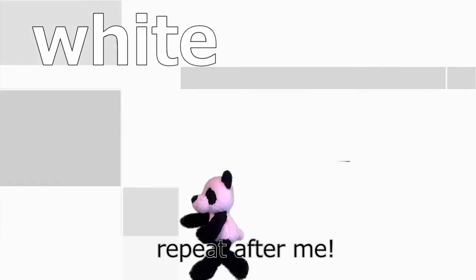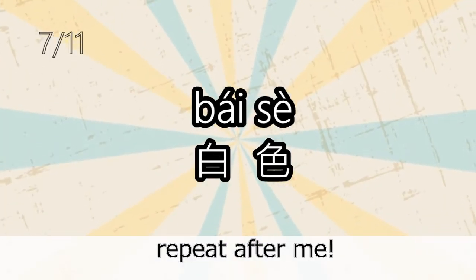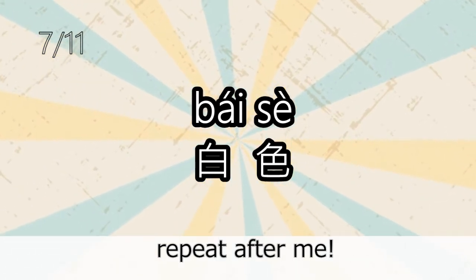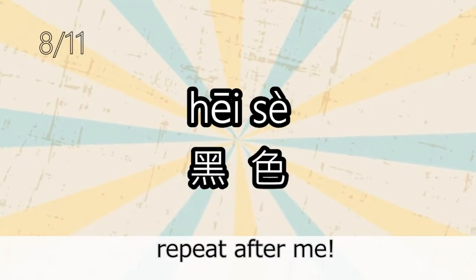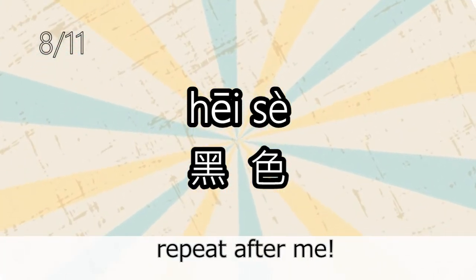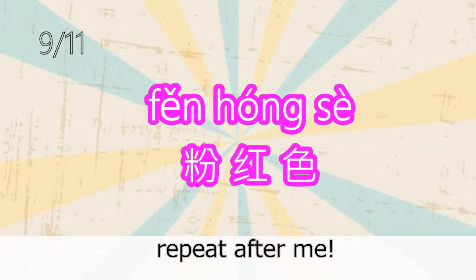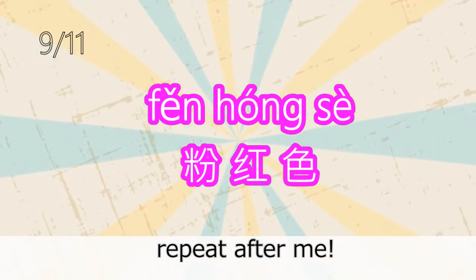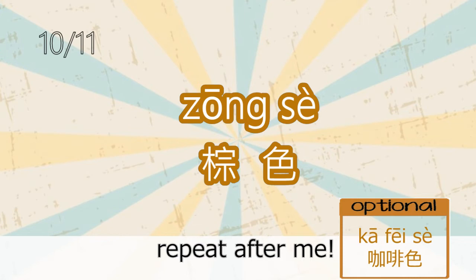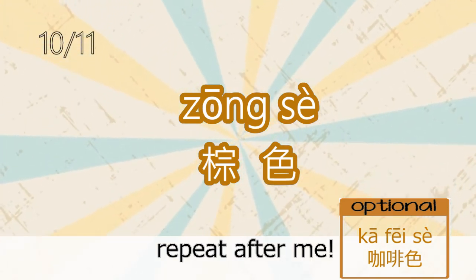White. 白色. Black. 黑色. Pink. 粉红色. Brown. 棕色.